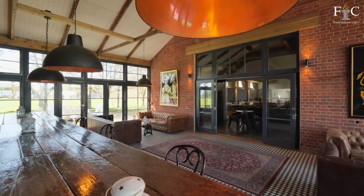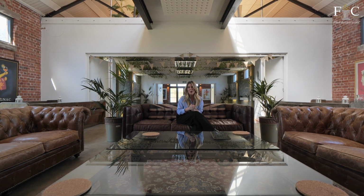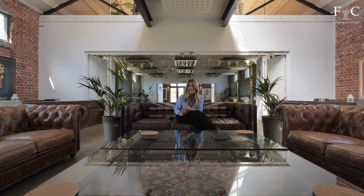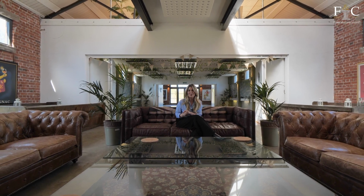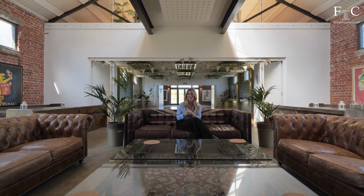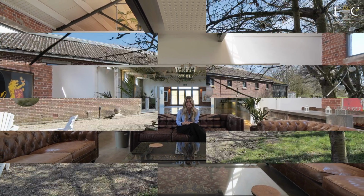Now, I'm really going to name drop here because there's been so many people that have used this space. We've had Florence and the Machine here, Sienna Miller, and most recently, Jude Law also filmed The Third Day here too. I mean, talk about a list of A-list names.